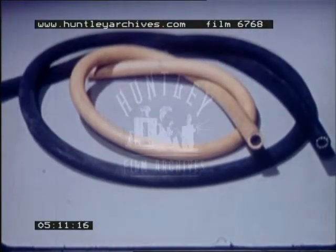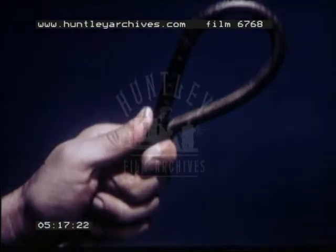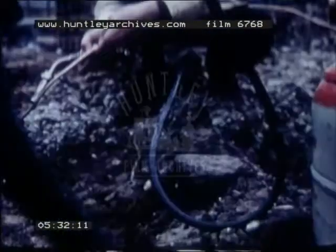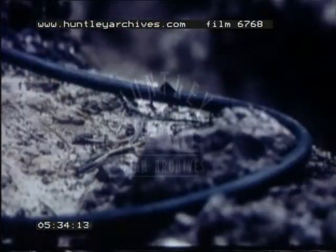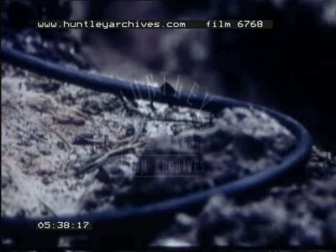Only special British standard LPG hoses should be used, and they should be checked regularly for damage and for deterioration. This is a very simple precaution, but very frequently ignored. Nearly 15% of accidents involving LPG are caused by leakage from damaged or unsuitable hoses. This man hasn't checked his hose. There's a tear in it, and unknown to him, gas is leaking out.